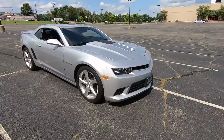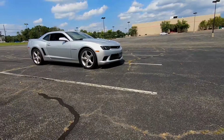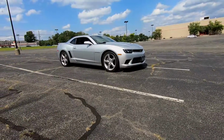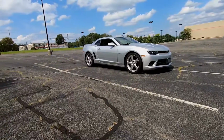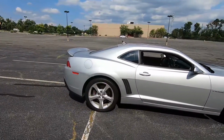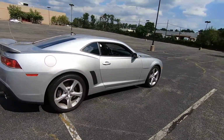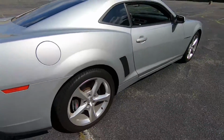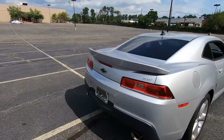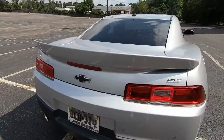And I do really love this factory paint color. This is a silver ice metallic from factory, and it's actually one of 9 exterior paint color options. And I do like the little black accents and almost carbon looking accents. It's not real carbon fiber like some of the stickers, I guess, on the fake vents right here. And also moving to the badge, you can see a kind of fake carbon fiber badge.